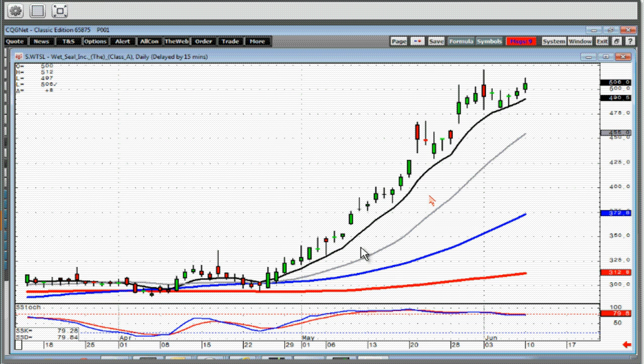WTSL, J-hook pattern, positive open. You want to be buying this one. What's the magnitude of this move? Same magnitude as this move right here.